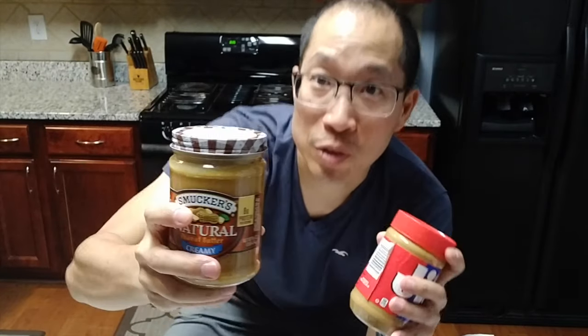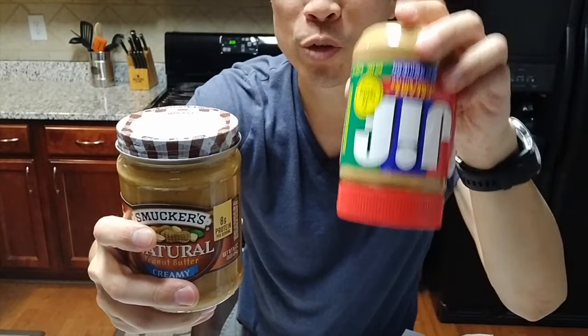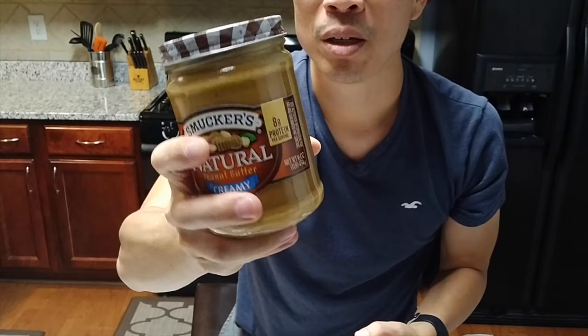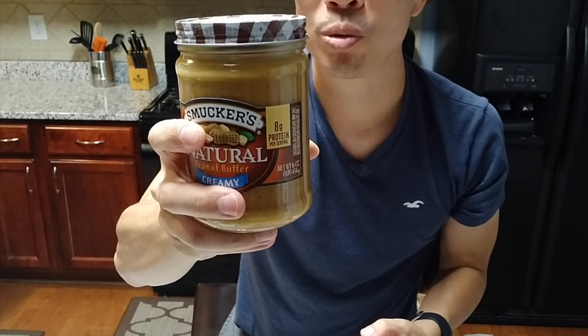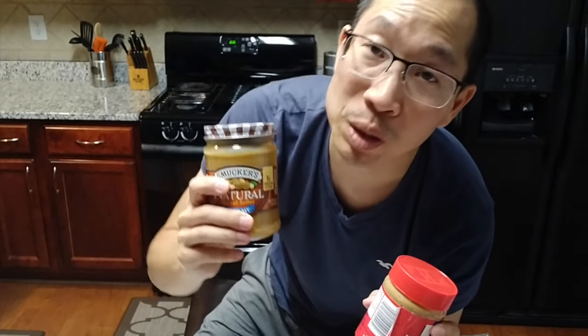That's it. But you can see what the consistency is just from the jar, right? Well, you can't see this. You already know this peanut butter is going to be in one piece. But you can kind of see the peanut butter swirling around in here really loose. So that's a little concerning to me, but that's what natural peanut butter is supposed to look like.